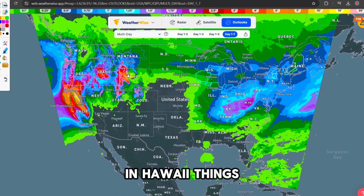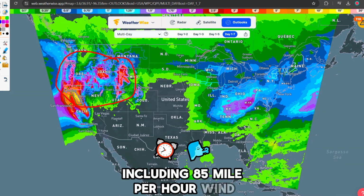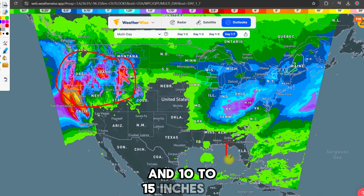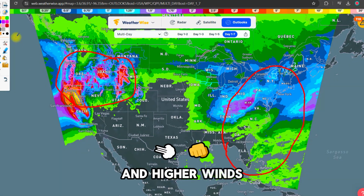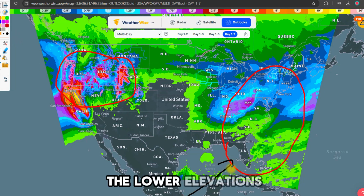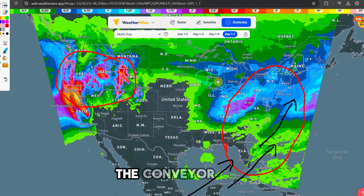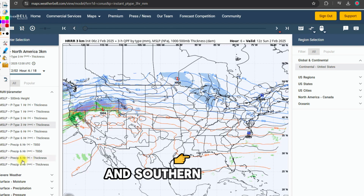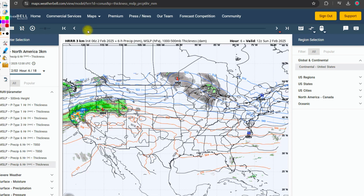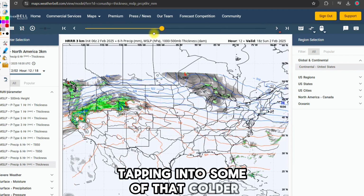In Hawaii, things are going to get rough with blizzard-like conditions at the summit of the Big Island, including 85-mile-per-hour wind gusts and 10 to 15 inches of snow on the mountains. Further south, heavy rain and higher winds will also hit the lower elevations, making for a nasty setup in the Pacific. The conveyor belt of moisture will impact Northern California and Southern Oregon over the next few days. Eventually, the snow will move inland, tapping into some of that colder air mass.